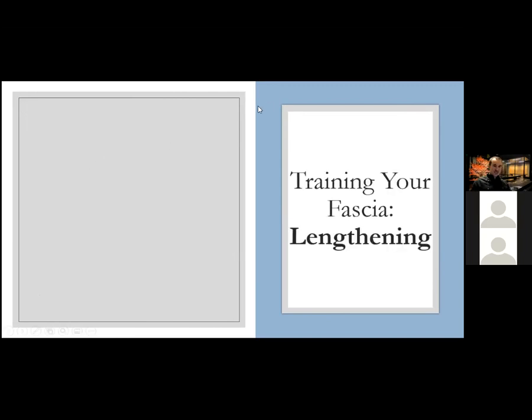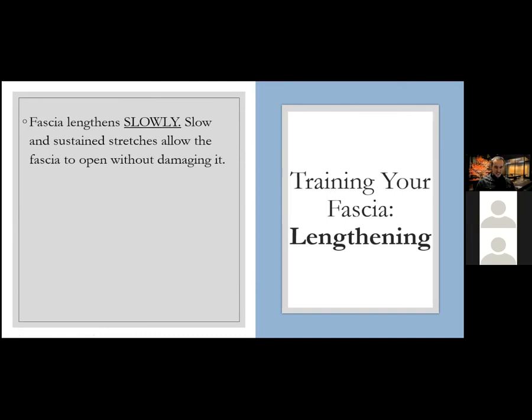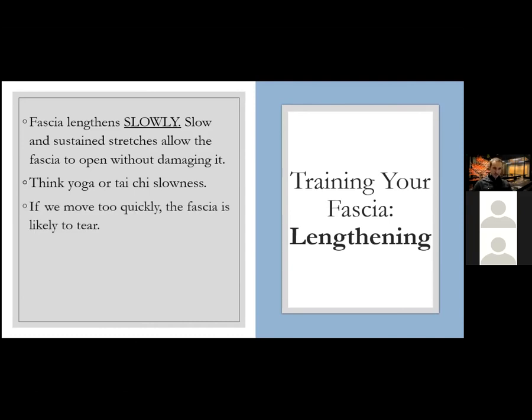So our next principle is lengthening of fascia. And the key thing here is fascia lengthens very slow. So you can build strength in your muscle pretty fast. You cannot lengthen your fascia quickly. So we want to stretch into the fascia slowly so that you allow it to open and that you're not pulling on it and creating tears. So if you've done yoga, if you've done Tai Chi, basically we're at that level of slowness, right? And the slower, the better. So again, if you go too quickly and your fascia isn't ready, it's likely to tear.